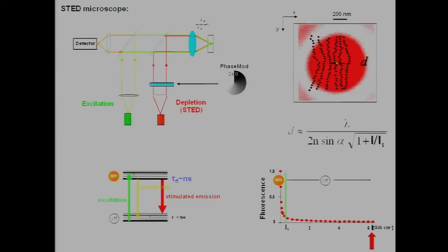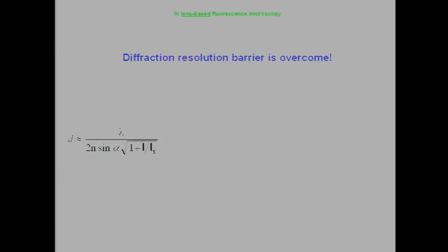And so we can, of course, conceptually have resolution at the molecular scale, despite the fact that we use focused visible light and ordinary objective lenses that have reached their technical limits already 130 years back. So the diffraction resolution barrier is not shifted to a new barrier, but is conceptually overcome. And it means if we sort out the technicalities, especially the molecules, that's important, we can have molecular scale resolution with visible light and regular lenses.